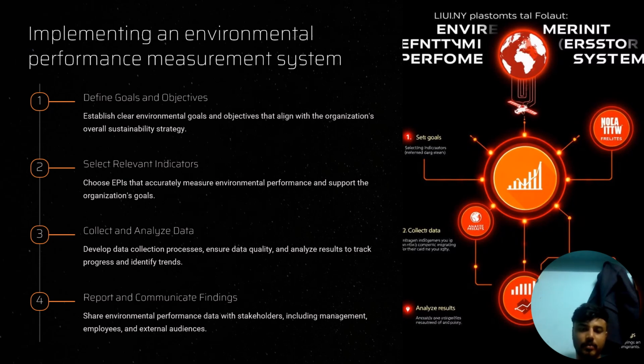The environmental performance indicators are essential tools for assessing and managing the impact of human activities on the environment. They provide quantifiable data on factors such as energy use, waste generation, water consumption, and pollution, enabling informed decision making to promote sustainability.